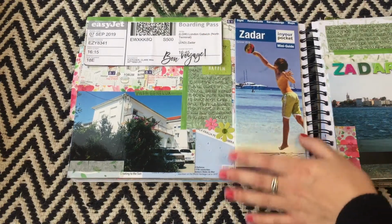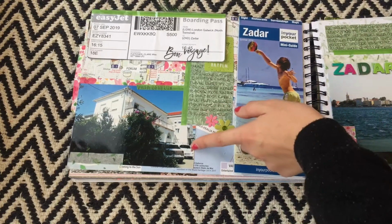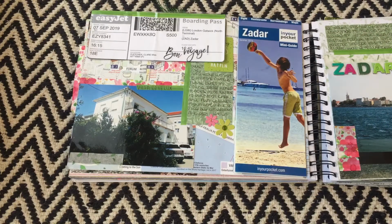And then there's a big map here of Zadar that you can get out. This was where we stayed. We stayed in the Villa Benelux near the harbour, which was really nice. It was really central, and it was owned by a lovely family.